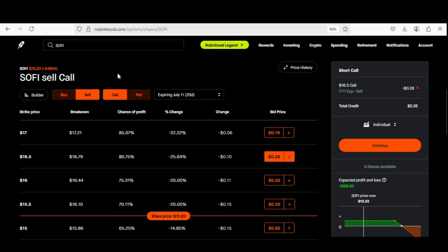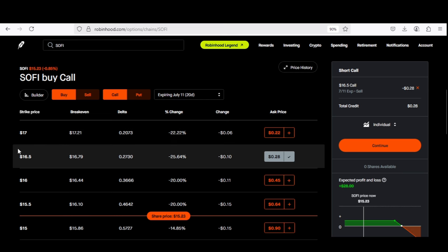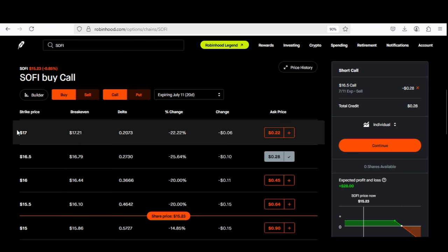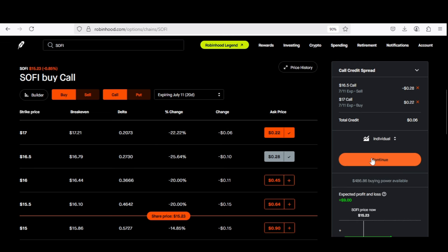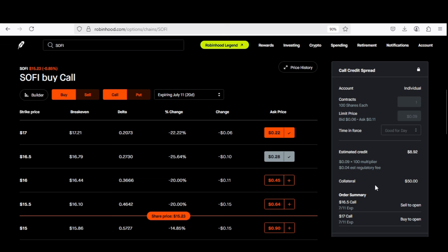We're going to leave almost everything as is. The only thing we're going to change now, we're going to go to buy. We're going to leave call. We're going to leave the expiration date. This time, we're going to choose our strike price right above the previous strike price. So we're going to be going with the $17 call. Let's go ahead. We're going to click into that. We're going to hit continue. We're going to hit review order. And there you have it.